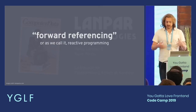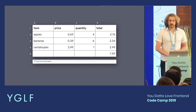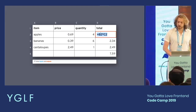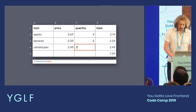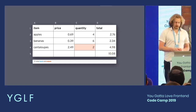And you've all experienced this, but I'm going to show you anyway. I have a spreadsheet here that tracks my fruit purchasing habits, and in columns B and C I have some values. I've got some prices and I've got some quantities. In column D I've got something more interesting. I've got formulas. The values of these cells are derived from the values of other cells, which means that if I buy another cantaloupe, the spreadsheet updates automatically. The subtotal and the total update to reflect the new inputs.